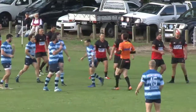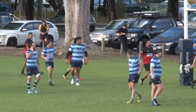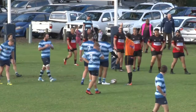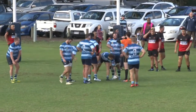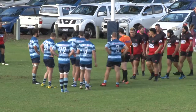Come back for the penalty. That's unfortunate. Okay, the scrum again. Probably going to be an official warning coming here soon. Not much they can do about it. There's just a little bit too much power from Cottesloe.